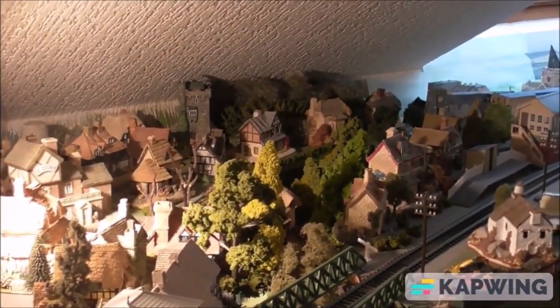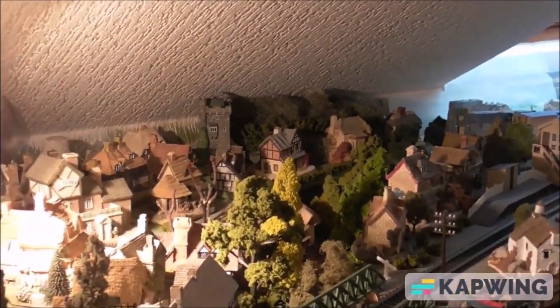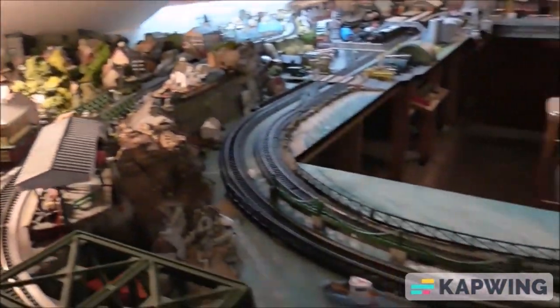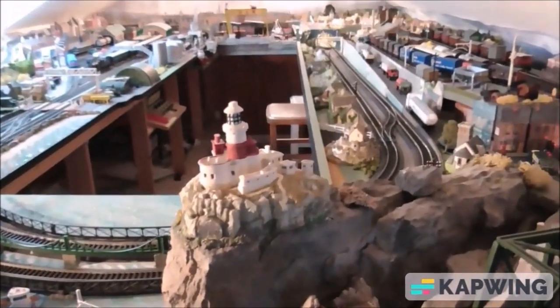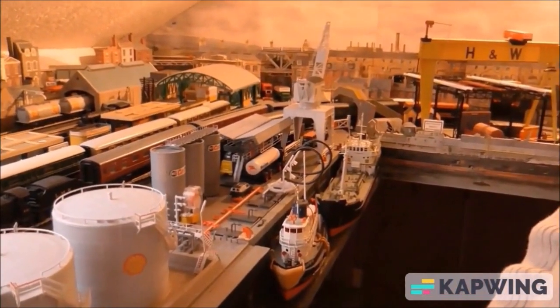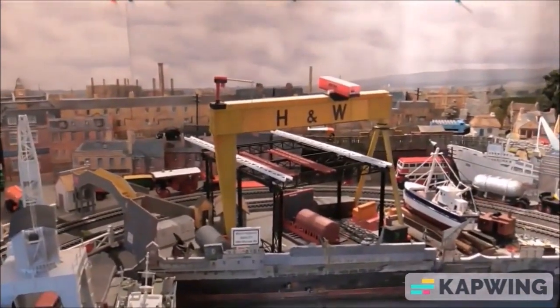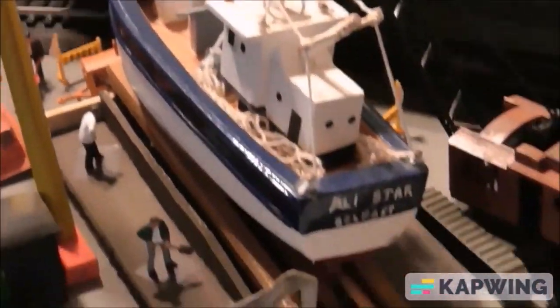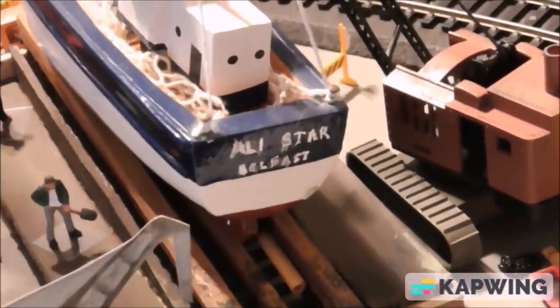Would this be sort of 20 feet long? Oh no, it's about 12 and a half by about 8. There's the Blackhead lighthouse. We've got the docks down here, and there's Harland and Wolff. And this fishing boat is in for repair. It's called the Allister. I wonder why.